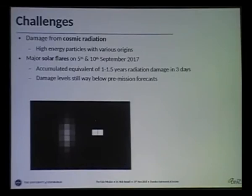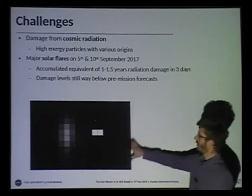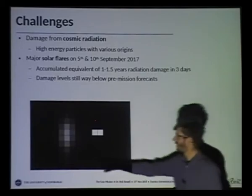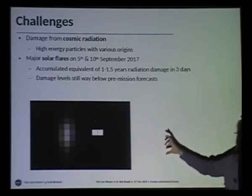We're constantly bombarded by cosmic radiation, high energy particles that either whiz straight through the detectors or, even worse, embed in them. This is kind of what it looks like. This is real raw Gaia data actually. The onboard object detection allows us to transmit back to Earth only 12 by 18 pixel windows around each star.